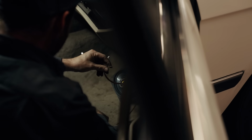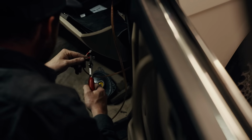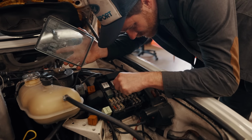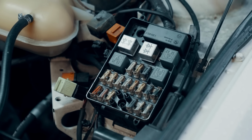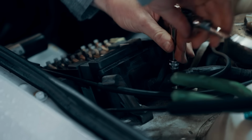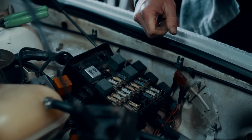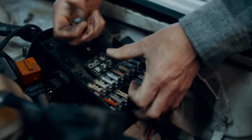With new wires and new speakers, though, the radio did kick on, connected to Bluetooth, and we can call this job done as well. But that does bring us to the E28's largest pitfall, its fuse box. We had some weird electrical issues where the radio was shutting off while Anthony was driving the car, and I knew in my heart of hearts that it had to be because of this. The E28's fuse box uses these old Bosch torpedo-style fuses, and anybody familiar with them knows that they're garbage. Not to mention the fact that the E28's fuse box just isn't all that well designed, and the spades that hold these fuses love to corrode and weaken up and just not clamp effectively.